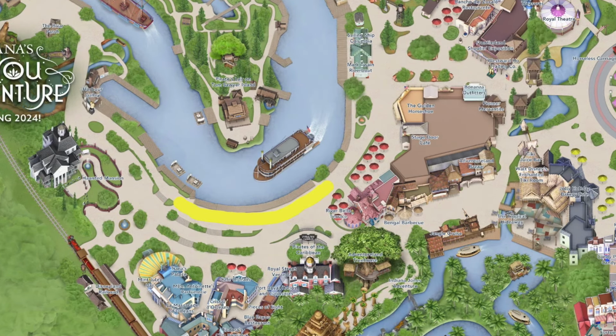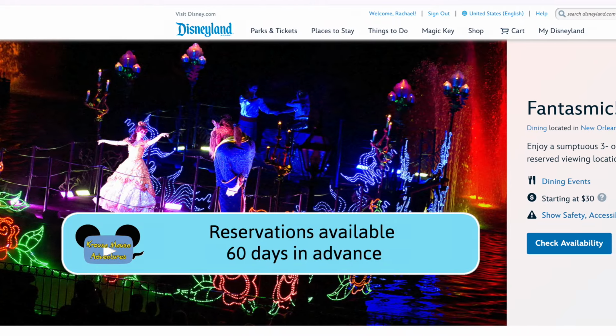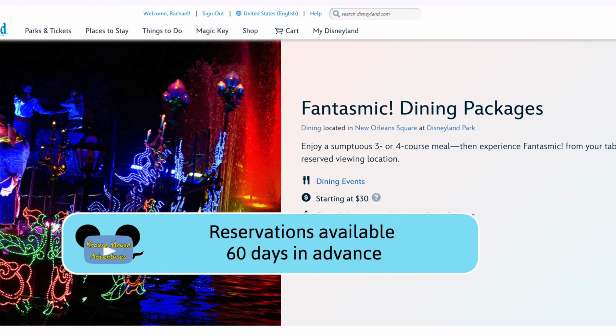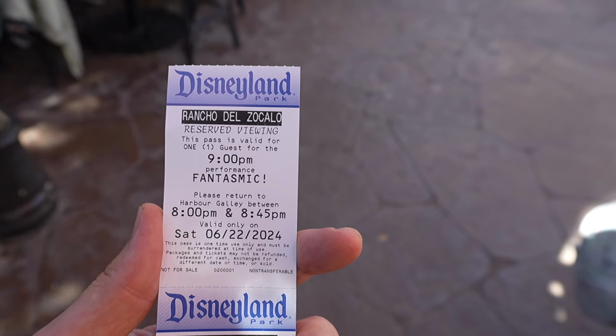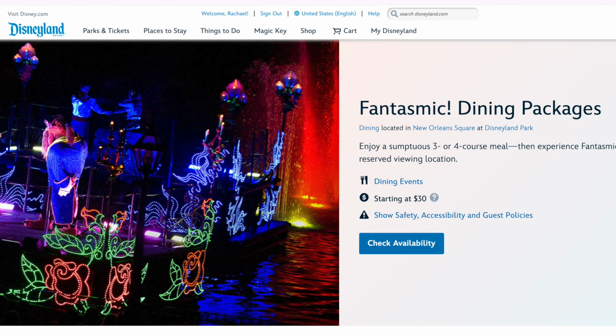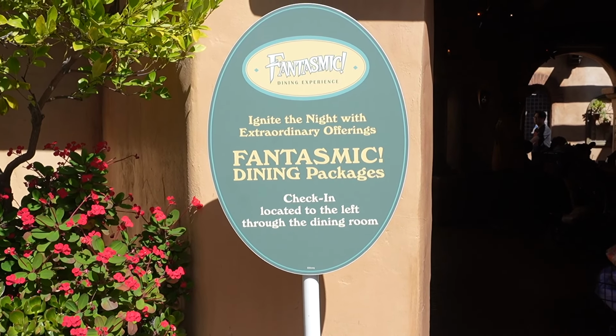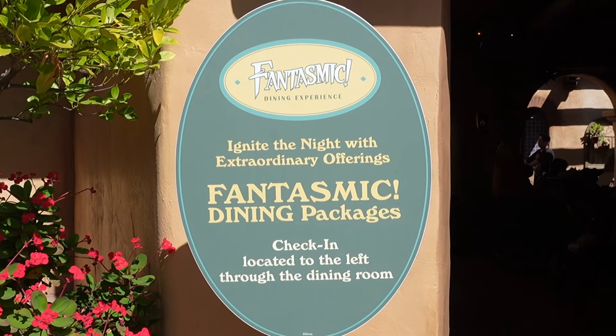If you have the meal plan, then you get reserved seating in the center area. You do have to make reservations. Reservations are available 60 days in advance. When you get your meal, they give you a ticket to go to the viewing area. There are usually 2 showings of the night, and the showing that you get depends on the time that you dine. So we got the earlier showing because we're dining earlier in the day.